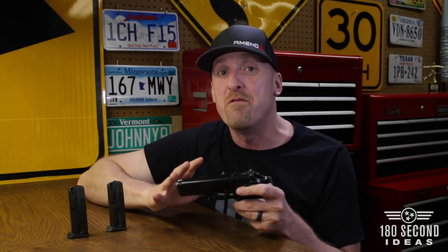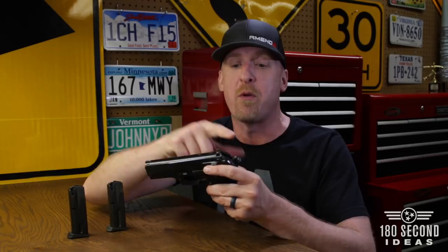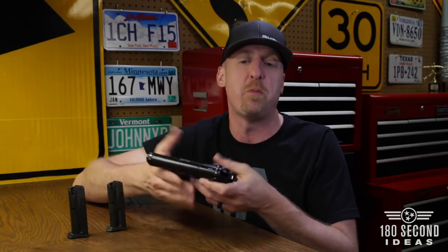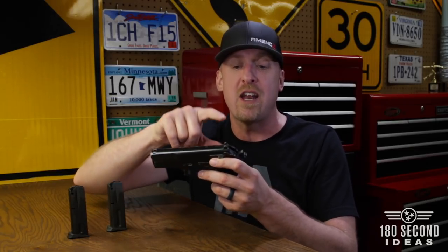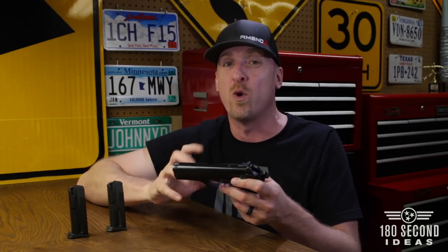Now, there's a lot of different variants, but the standard one is going to be a single action, double action with an exposed hammer. I don't do a lot of specs, but it's about 2 pounds, 7 inches long. It's going to have an ambidextrous decocking and safety device. There's some that are decocking only. There's some without the exposed hammer. But overall, it's a neat gun. I really like these things.